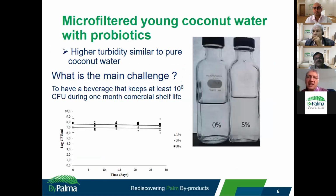And what we see is that the microfiltered coconut water with probiotic is becoming cloudy. I'm not sure you can see it in the photo here, but at 5%, for example, we see it's cloudy. So it's interesting because, as I said before, it's not like water, but somehow cloudy, and very similar to the fresh coconut water. So it was interesting from the point of view of the consumer.